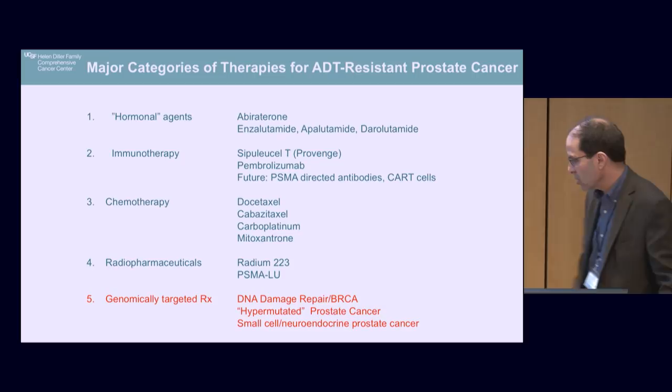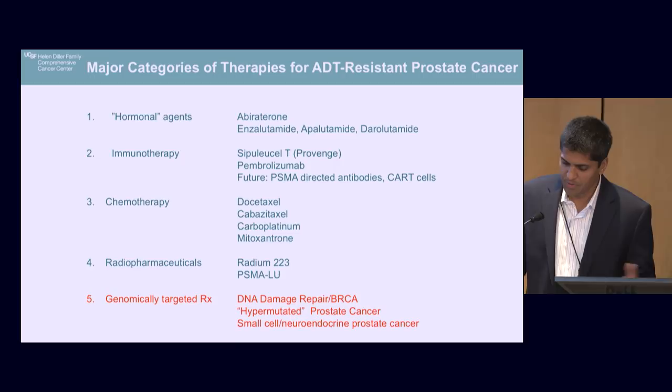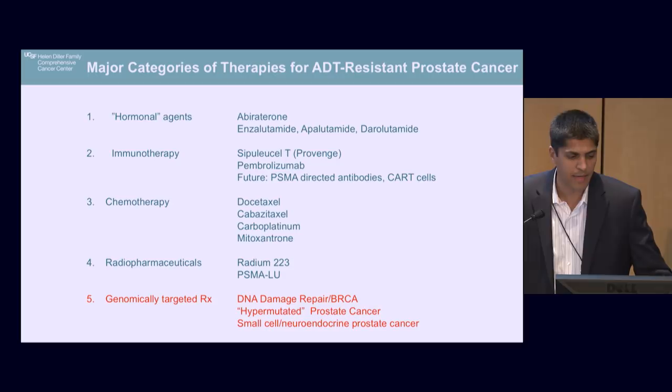Thanks, Eric. And so this will follow on from Felix's talk this morning. He really nicely summarized genetic testing in prostate cancer. So we get this really nice data from patients, well, then what do we do with it? How can we target that therapeutically?